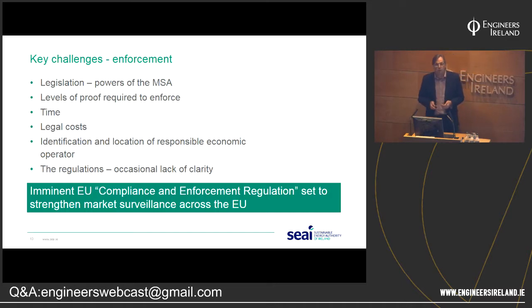The level of proof required to enforce: if it's a criminal enforcement case, beyond reasonable doubt. If it's a normal civil one, it's on the balance of probabilities. So there's a burden of evidence gathering that we have to meet, and we have to make the decision very early on if we're going to go for criminal enforcement. There's got to be good reasons for that, because you could be affecting someone's livelihood and their life if you're going down that route. Then there's the time it takes to undertake enforcement, and the legal costs potentially involved as well. You really want to steer clear of enforcement as much as you can. I can't emphasize that enough. But at the same time, you need to use it to provide a deterrent, and you need to use it well.